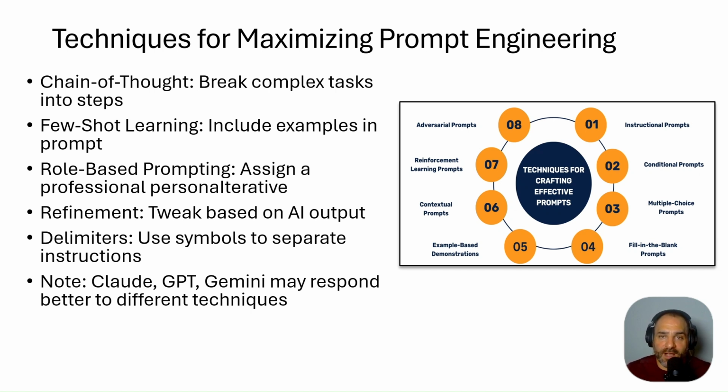We can also refine our prompt and tweak it based off of the AI's output. So if it doesn't give you the best result, then you modify your old prompt and make it better.